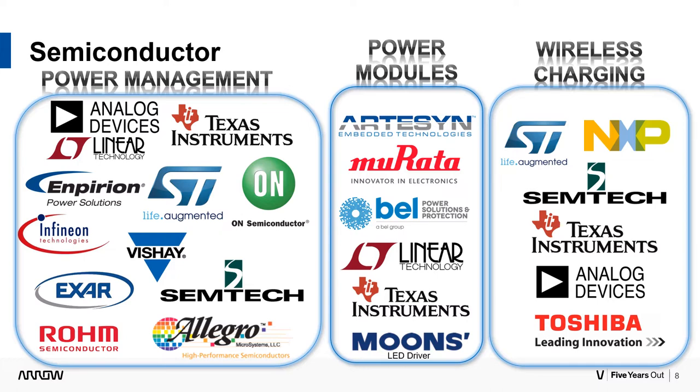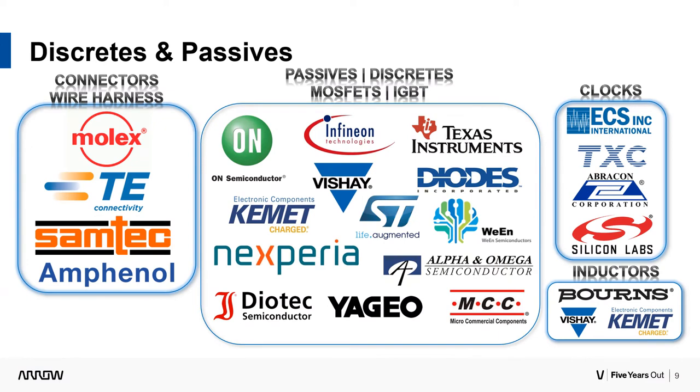For power modules, if you don't want to design your own, then we also have Artesyn to offer you the different types of AC to DC, DC to DC power supply systems. Murata also has those power bricks. Bel Power Solutions, also AC to DC, DC to DC. Linear Technology also has their own offering, Texas Instruments and Moons for LED drivers. For wireless charging, we have STMicro, NXP, Semtech, a newcomer for it, Texas Instruments, Analog Devices, and also Toshiba.